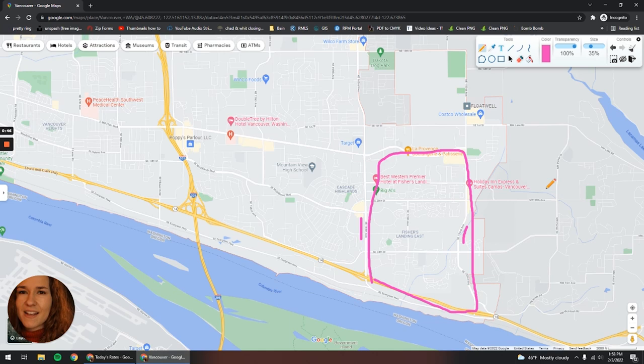We have Fisher's Landing Elementary School right here. And that is one of the most desirable elementary schools, so people love it for the schools. This is an Evergreen Public School District, which is a really great school district. Right here we have the Vancouver Innovation Center, which is an area that's going to be developed in the future. It's going to have everything from commercial to residential, multifamily, single family, restaurants, shops, everything. So it'll be interesting to see how that comes out in the next decade or so.